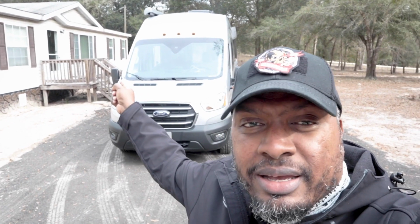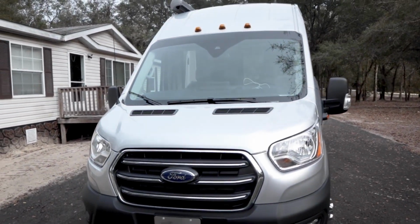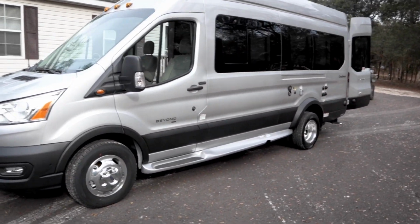This is a 2021 Coachmen Beyond, which is built on a 2024 Transit 350 HD XLT high top dually. It's all-wheel drive, and it is the biggest, highest Ford Transit van that you can get. Inside, it's built up like an RV, but on the outside it doesn't look like that, so it's kind of stealth. I'll give you a quick run around of it here. We just picked this up on Friday. I did all the paperwork and everything.